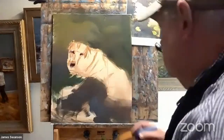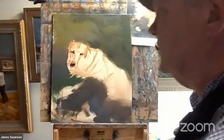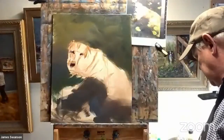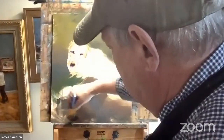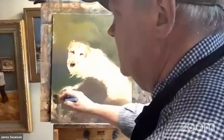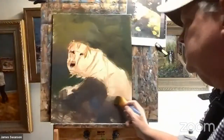Going quick, keeping it soft, keeping the brush moving. Looking for other little areas that might have some red in it, in this value. Then I will just jump in here, and really there's a lot of other underwater stuff going on here.